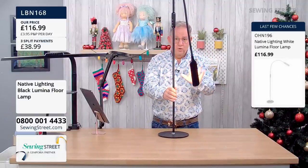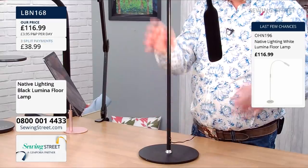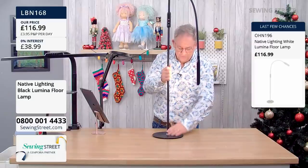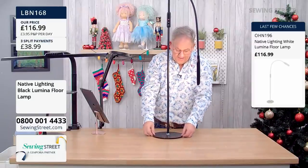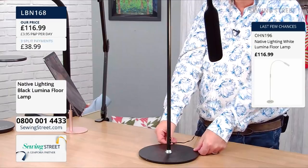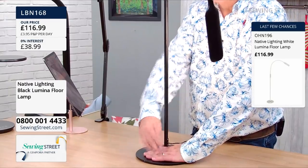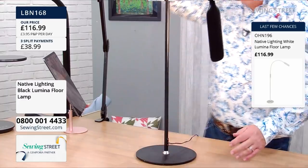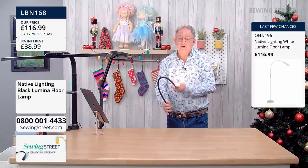It's the Lumina floor lamp. I'll let Claire do all the description for you. What I love about this is I have one next to my desk, but you can also have it next to your sofa or next to a table or a sideboard if you're sewing. This base, even though it's sturdy, slides underneath a piece of furniture. You can have it right close up to where you're working. And the gooseneck on it is amazing. You can do all sorts of things.